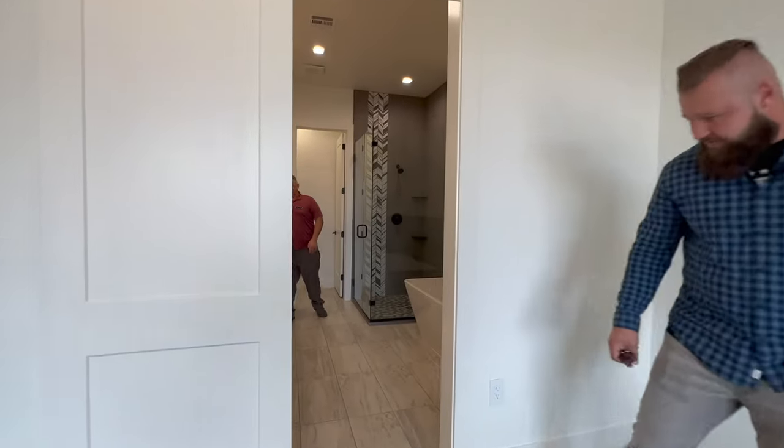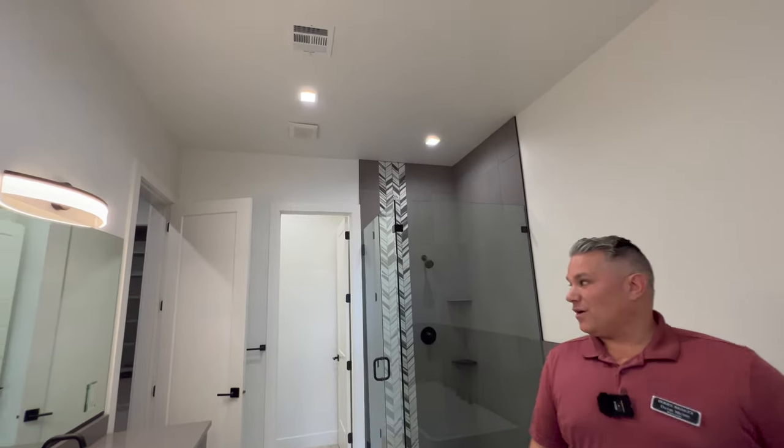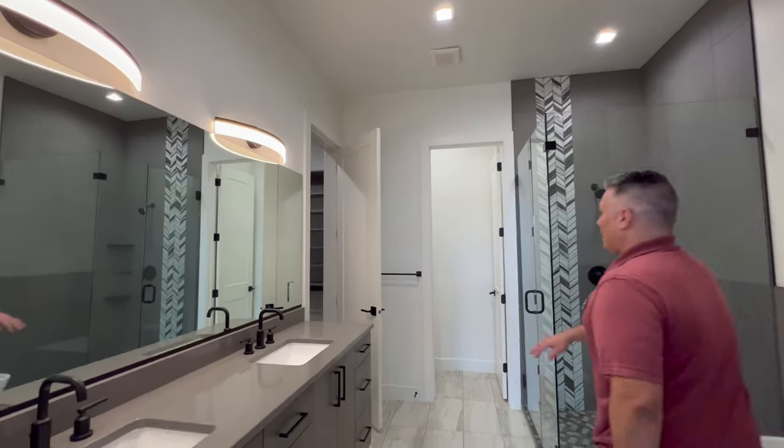I absolutely love all the tile and color combinations in this one as well. I'll move out of the way so you can get in that closet.